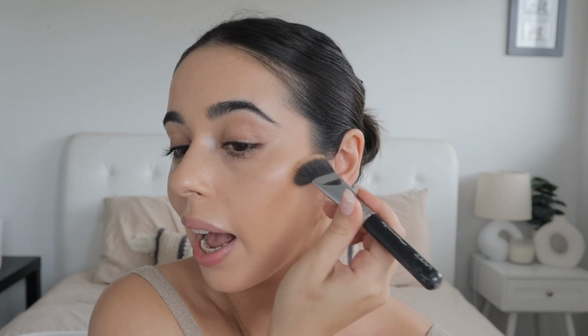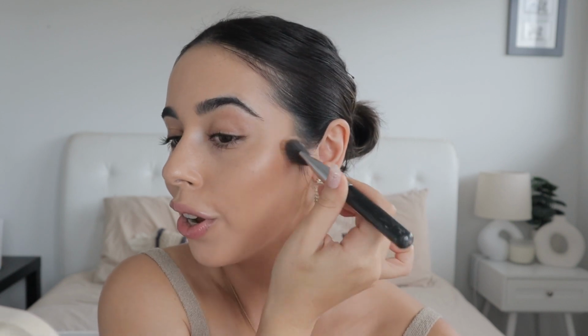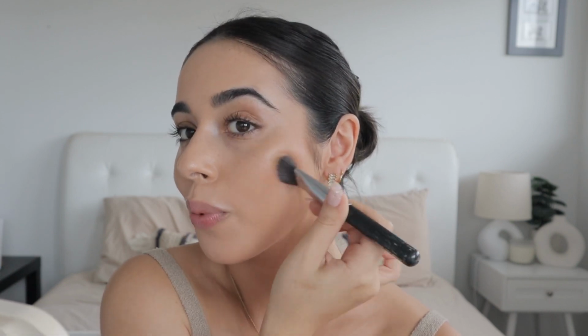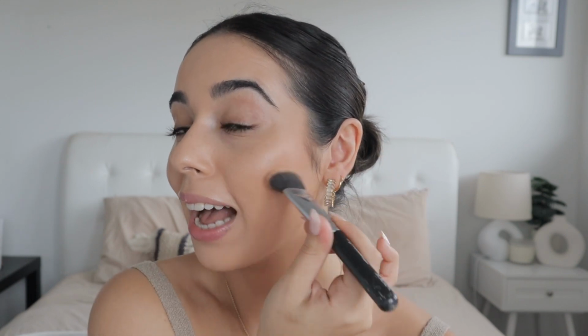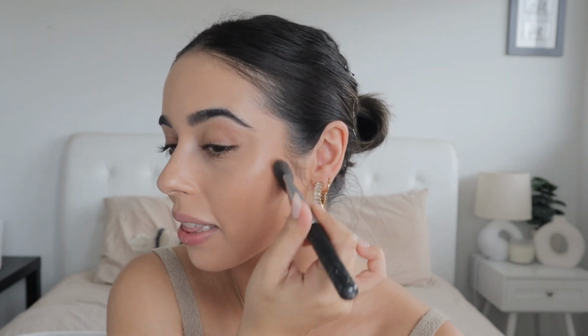Now I'm just going to use a Zoeva 109 face paintbrush and just stick the product onto the brush and start sculpting out the cheeks. Now I really like this brush for that. It really makes it easy to place the bronzer where you want it to go, and already that color is absolutely stunning. Oh my gosh, I'm so happy that I picked this one up.